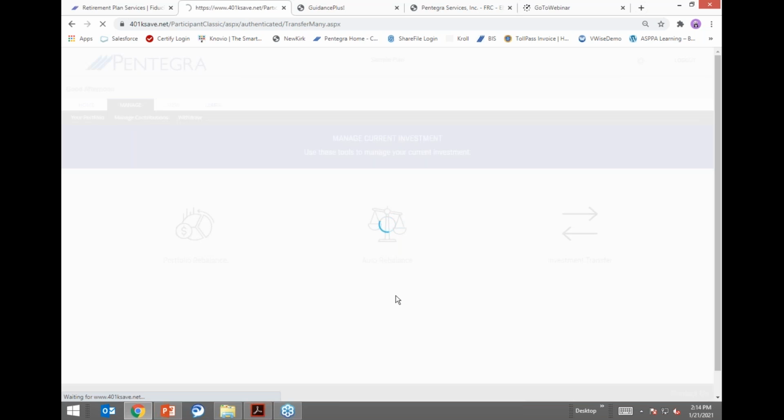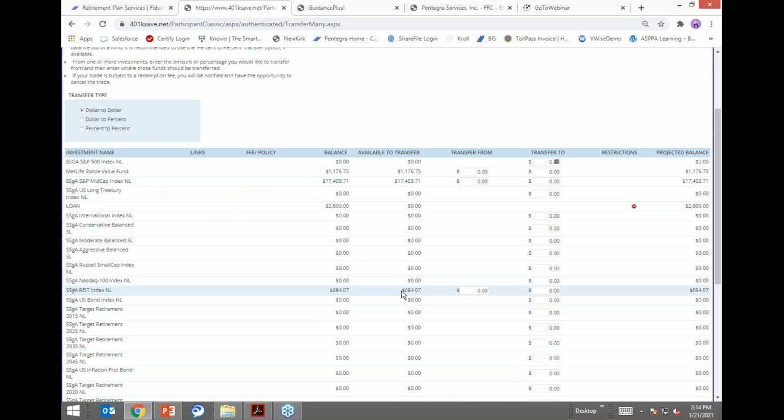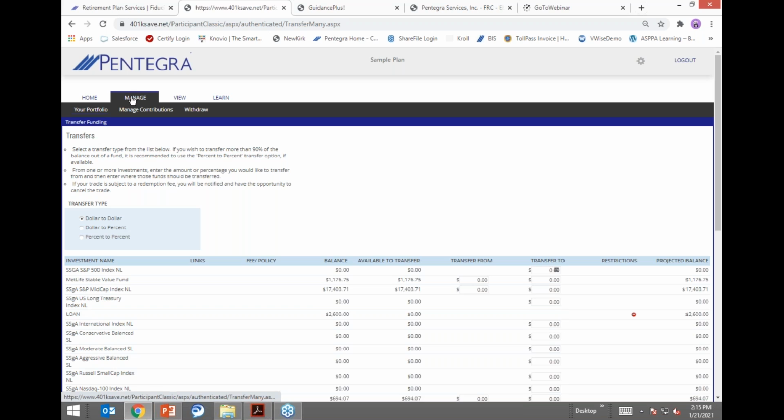So you would just click on that. It'll list for the participant all the investment options allowed for the plan. If your plan has any portfolio models, it will be listed there as well. And you can choose to make the transfers dollar for dollar, dollar to percent, or percent to percent, and it will have a transfer from and a transfer to column. Just make sure everything's even out, and then you press transfer, and the transfer will be complete.